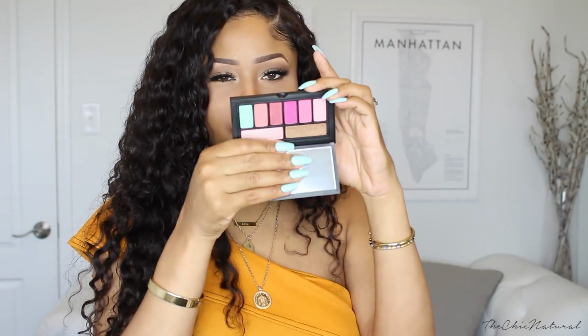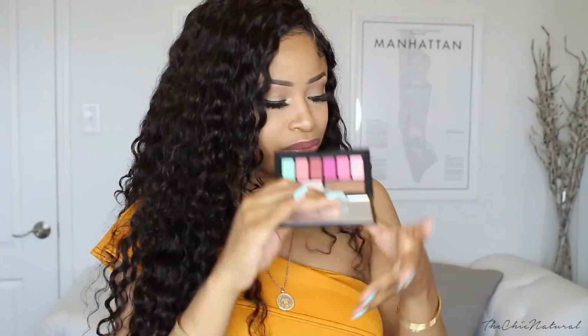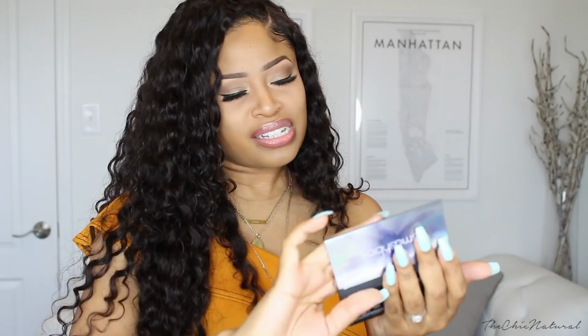Got the Pinks and Palms eye palette. Oh, kind of like a beachy, pinky. Got that green over there. Tropical type of vibe. And the last one I have the Prism eye palette. It's kind of like a beach, but like a subdued beach vacation. That's just what it puts me in the mind of.